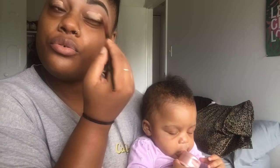Okay, so brows is about as good as they're gonna get today. They don't look too bad though. So now we can do our eyes, and for the eyes on regular days, I don't really do much. Just a nice neutral or natural color. I probably won't do anything for my eyes today. I'm just gonna lighten them up a little bit.